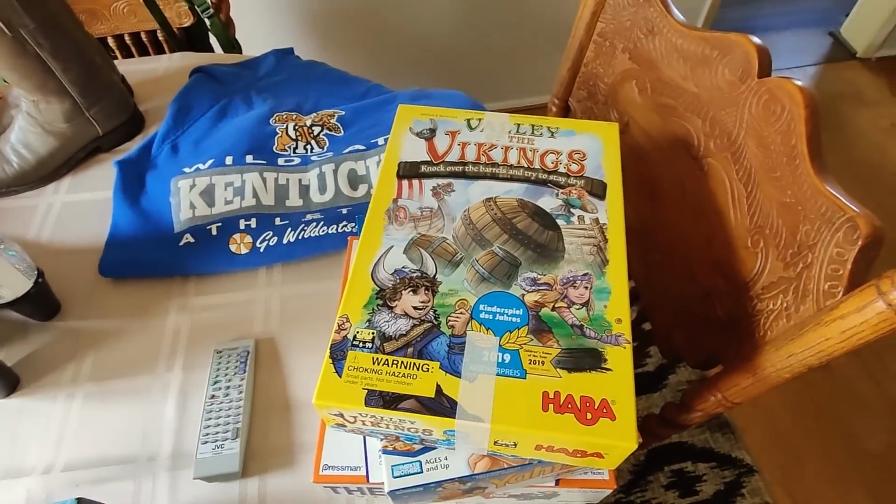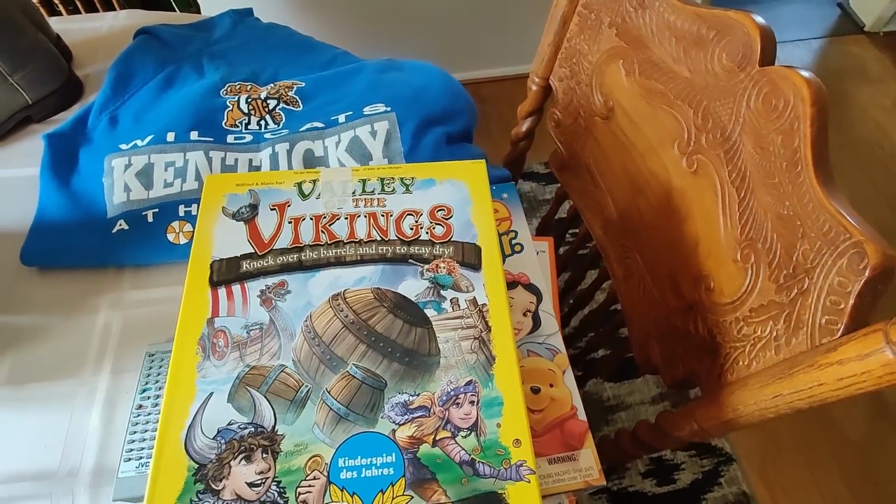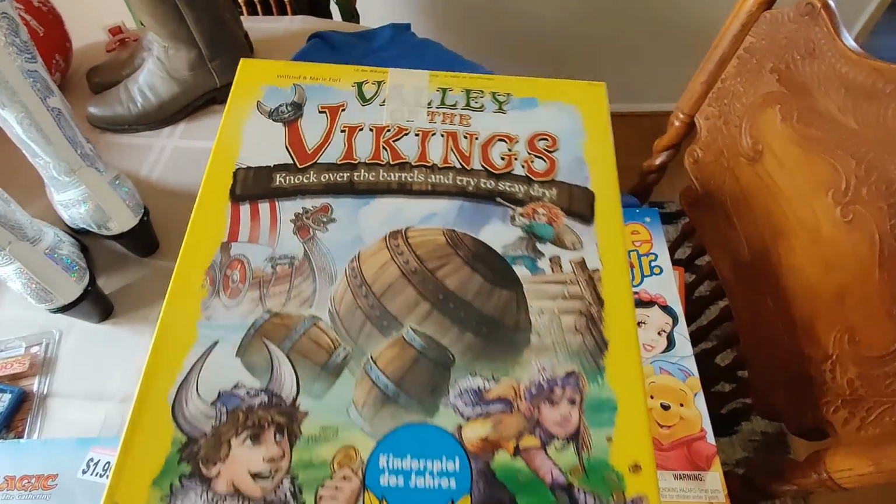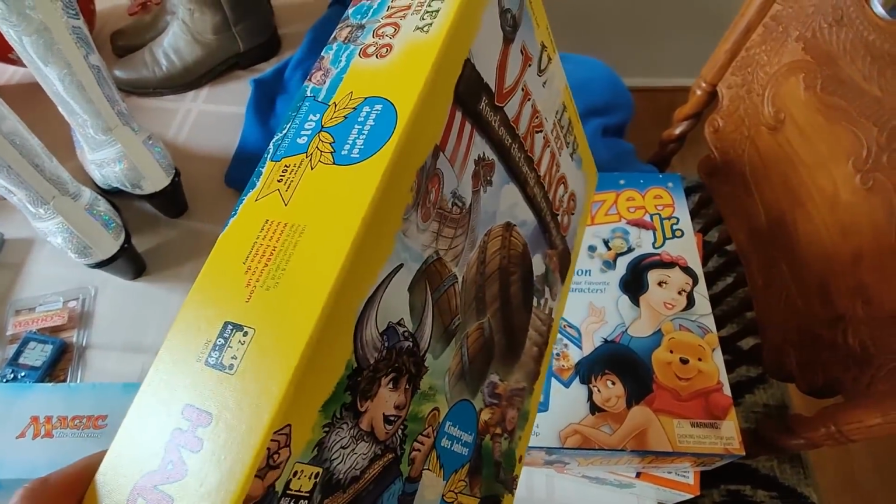Just got some board games. I'm going to count the pieces. If they're complete, I'm going to sell them on Amazon doing FBA. You got this Valley of the Vikings game. It was selling new for $35. It's in very good condition.